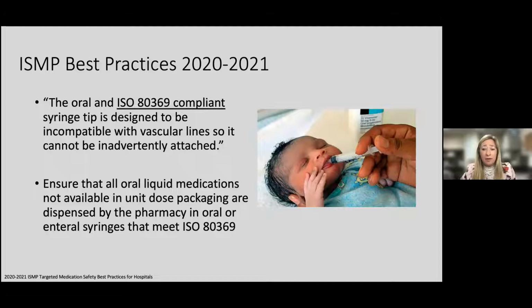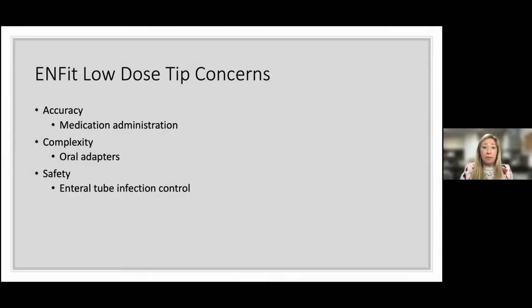And then for those of us who are also familiar with the ISMP best practices, the latest one from 2020-2021, best practice 4 relates to the use of oral or 80369 compliant syringe tips. And they want us to ensure that all oral liquid medications that are not available as a unit dose are dispensed by pharmacy and oral enteral syringes that meet the 80369 standard.